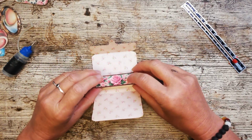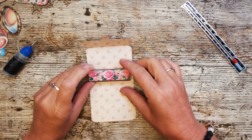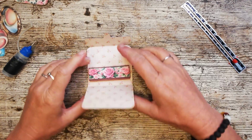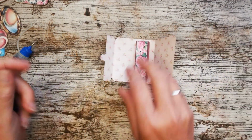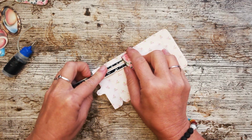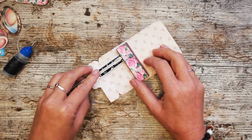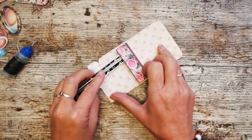Position your pocket so that it's just above the fold of the gusset and central either side, and make sure that you can still get your folio closed nicely. And then you can get a tool. I like this ruler very much, my little quilting ruler. Try and get everything as straight as you can so you're forming 90-degree box sides.